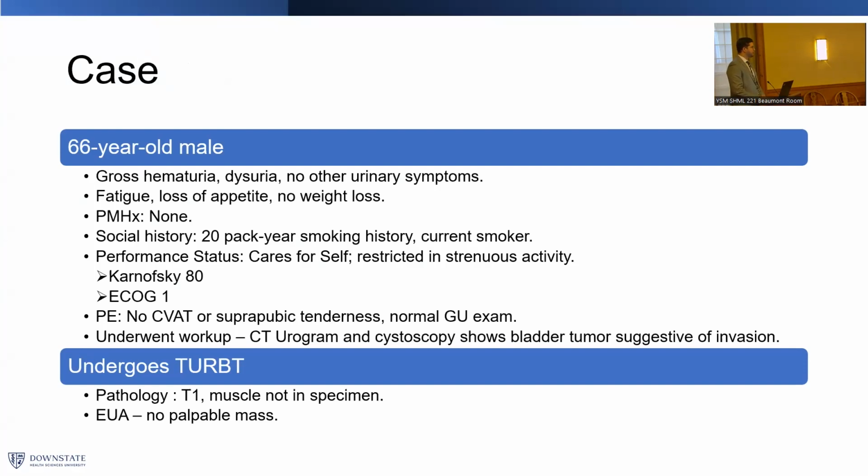A 66-year-old male initially presented with hematuria, dysuria, fatigue, and loss of appetite. He had no weight loss. He has a 20-pack-year smoking history and is a current smoker. On performance status, he can perform most activities by himself. He also underwent a physical exam, which showed no CVA tenderness or suprapubic tenderness and a normal exam.